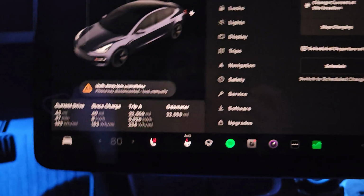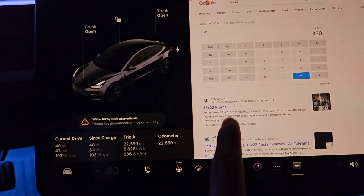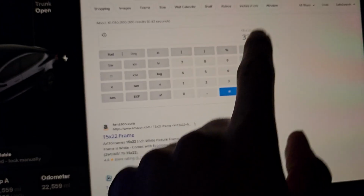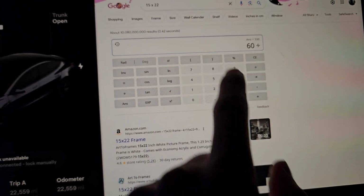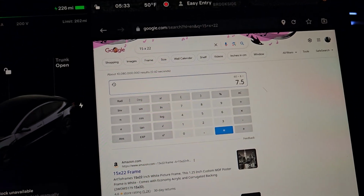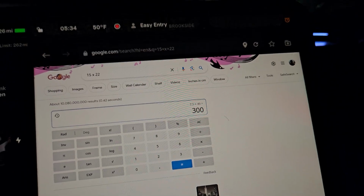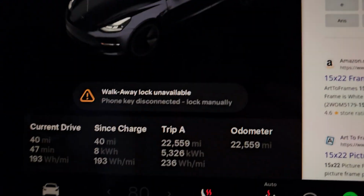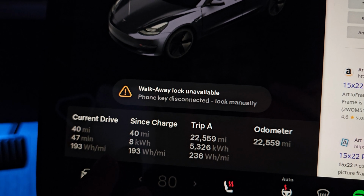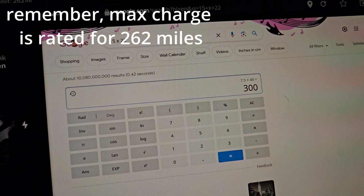Oh, but let's do the math first. So remember, this car has about 60 kilowatt battery pack. And if we get 8, we're gonna take 60 divided by 8, little math class here, so 7.5 kilowatts times 40 gives us about 300. Okay, so this is a little bit more realistic, and honestly, I'm sure we still have some more kilowatts left before we would reach 9. Then we would cover more miles, but this is pretty good.